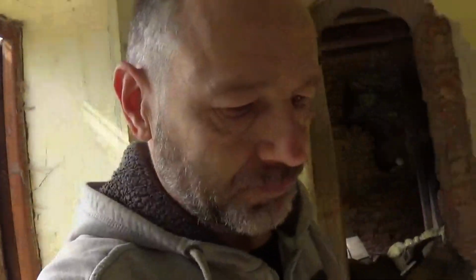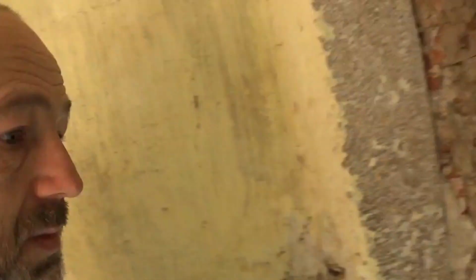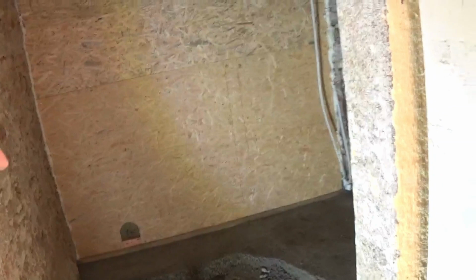So now I will put the extra beton inside and then start with a sewage pipe. So let's continue with the concrete.